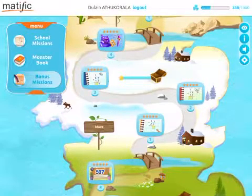It's a really cool app. It's really good for your education. Today let's do one that talks about addition.